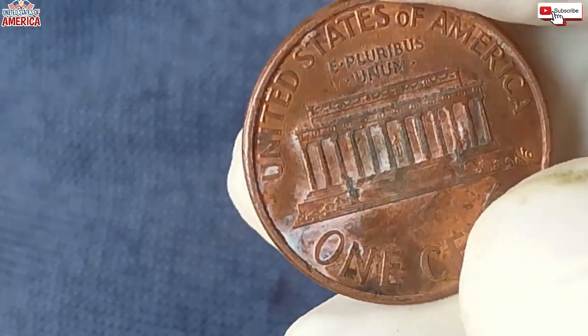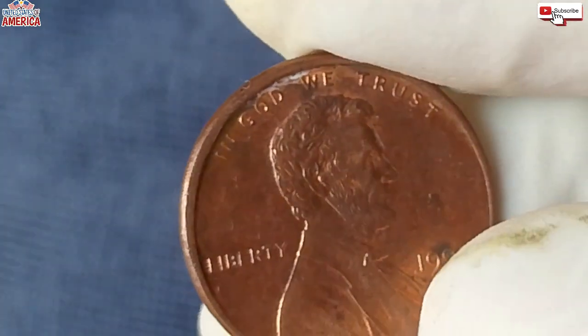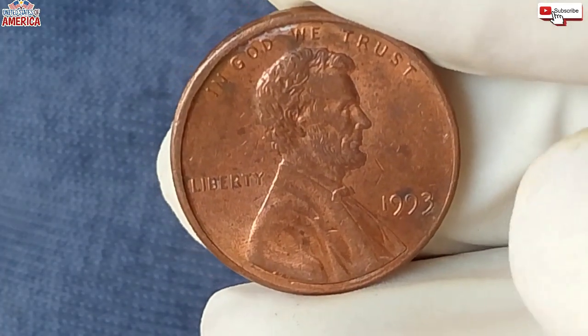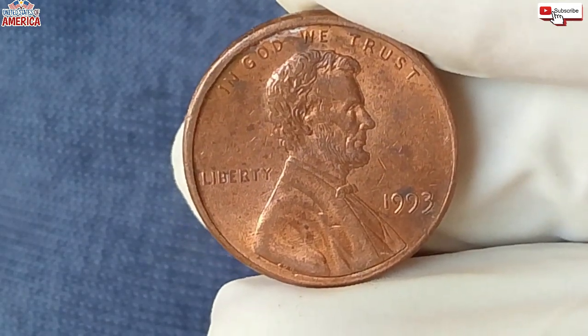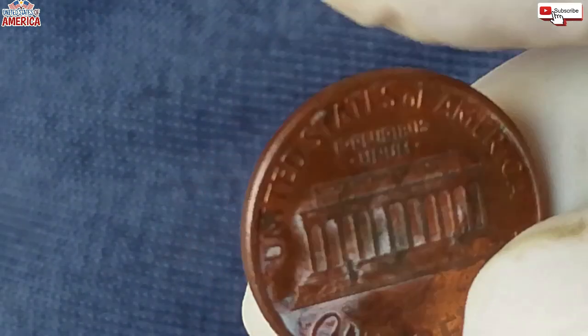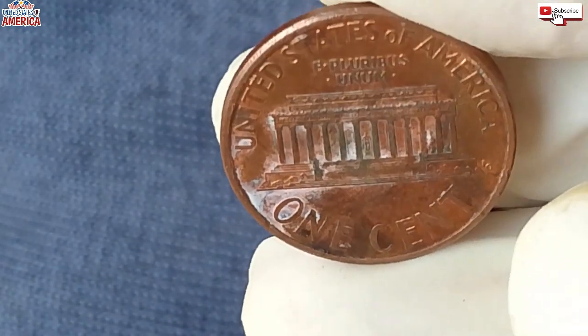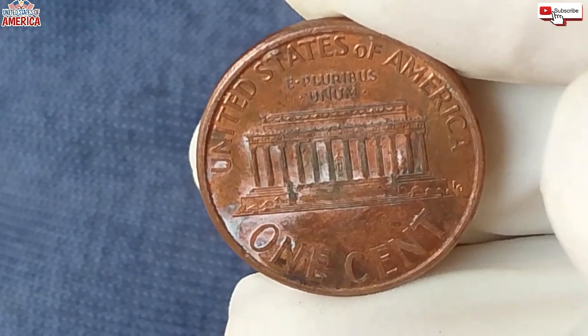The story of the 1993 mule penny is a perfect example of how a simple mistake, one that might have been overlooked in the busy world of coin production, can turn a seemingly ordinary object into something extraordinary. It's a reminder that even the smallest and most unassuming things can hold incredible value, and that sometimes the most interesting stories are the ones that come from unexpected places.